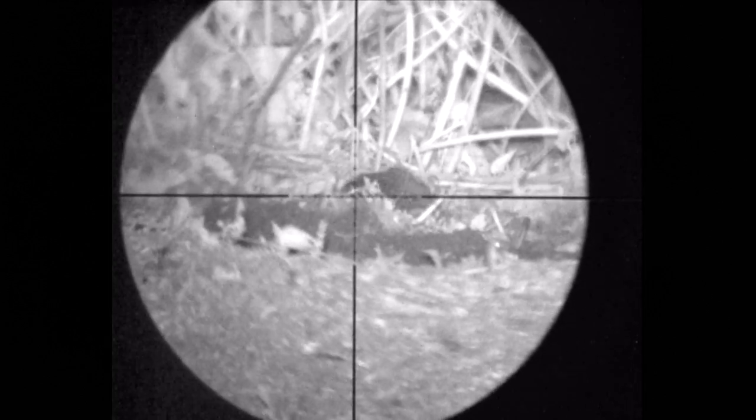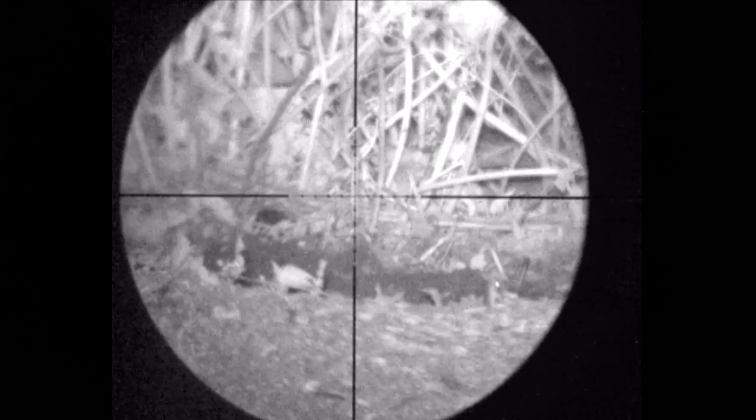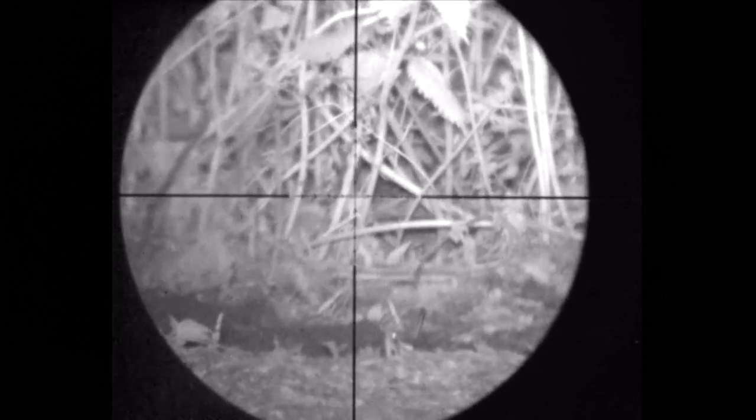Almost as bad as squirrels for head movements. Yes, I know I can shoot it any old where. We don't do that though. We'll get a good shot on him. I judged the head just perfectly there. I'll do a bit of super mag. And straight into the brain. And a few kicks. And that one's over and done with.